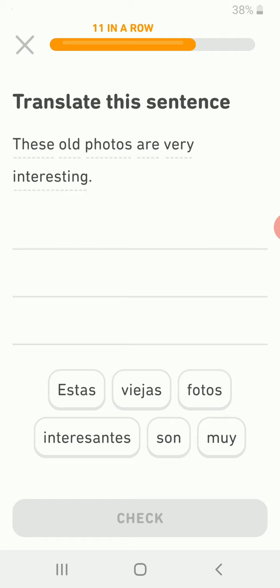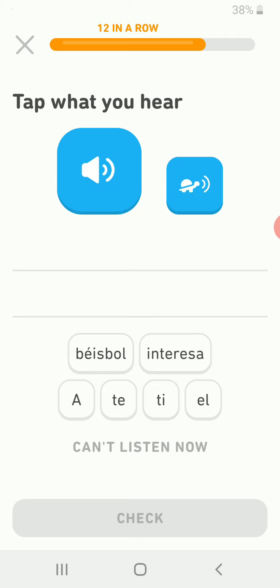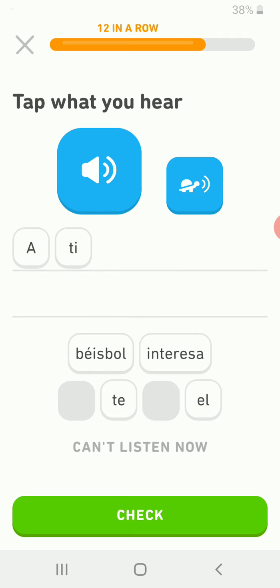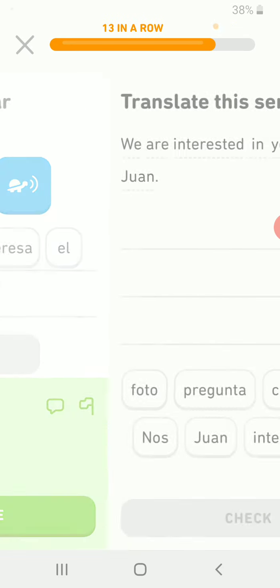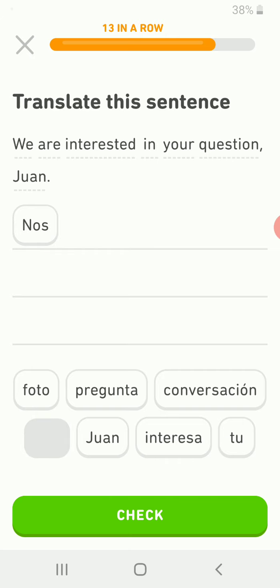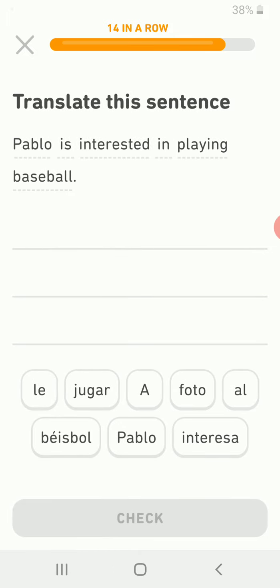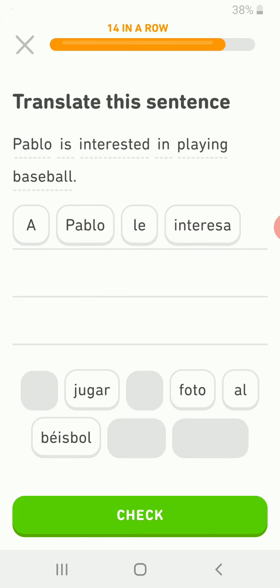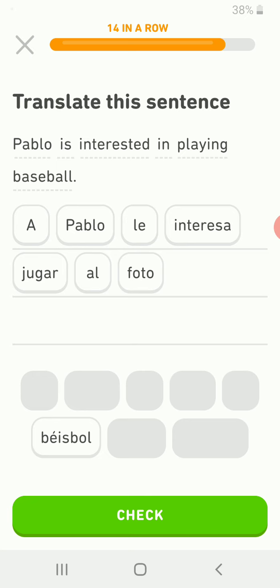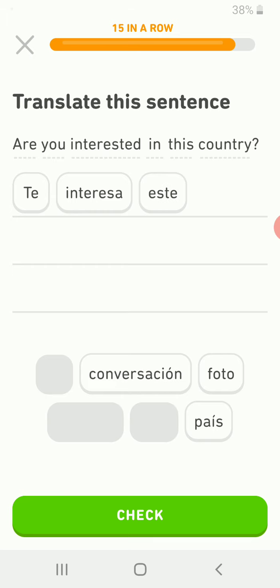These old photos are very interesting. Estas fotos viejas son muy interesantes. ¿A ti te interesa el béisbol? We are interested in your question, Juan. Nos interesa tu pregunta, Juan. Pablo is interested in playing baseball. A Pablo le interesa jugar al béisbol. And are you interested in this country? ¿Te interesa este país?